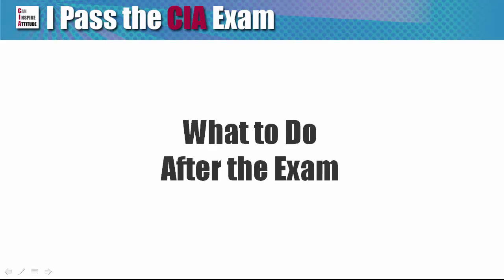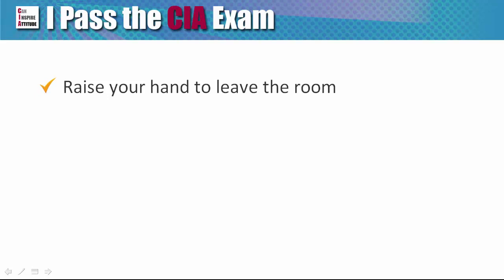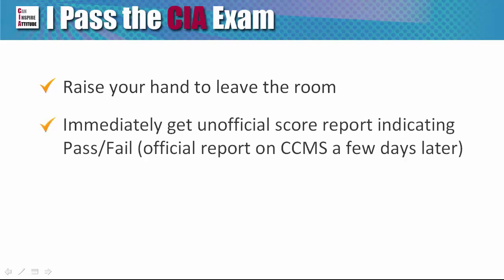What to do after completing the exam. You can raise your hand and the proctor will take you from the exam room. After turning in your noteboard and signing on the test center log, you'll be given a printed copy of the unofficial score report. This report will show a pass without any number if you pass the exam. Otherwise, a numeric score below 600 will be shown, indicating how much you missed the passing mark.